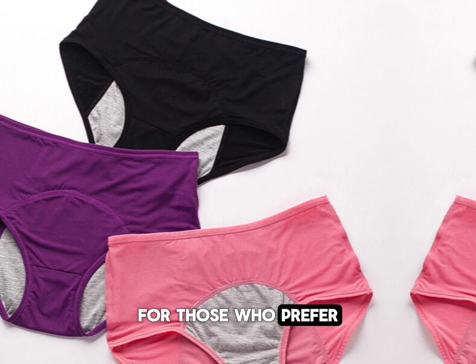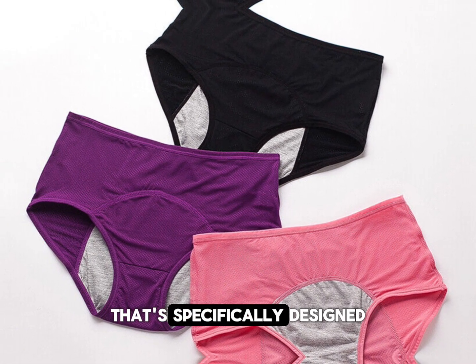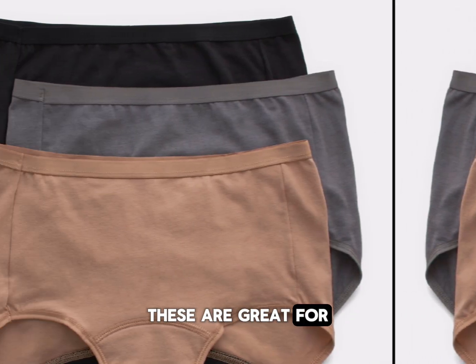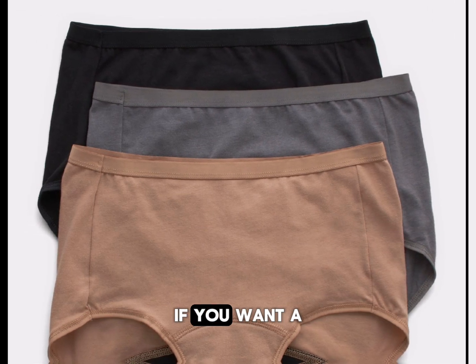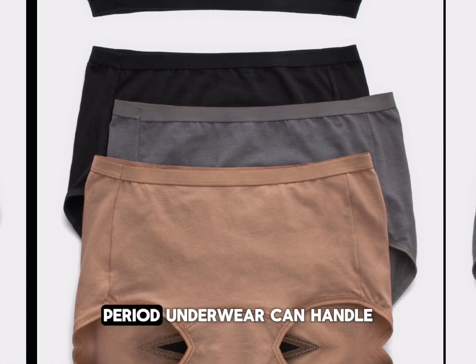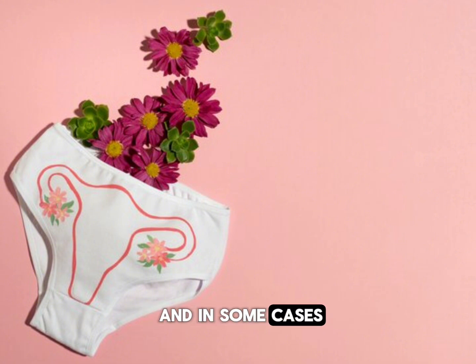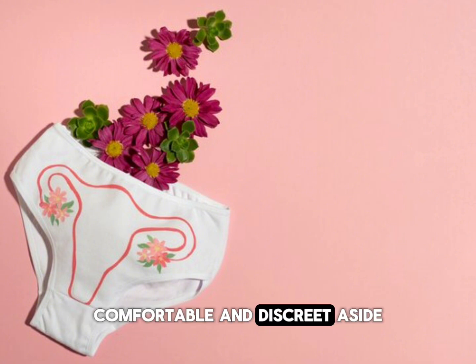For those who prefer a more natural option, there is also period underwear that's specifically designed to absorb menstrual blood. These are great for anyone looking for a leak-free and comfortable solution, especially if you want a more sustainable alternative to pads and tampons. Period underwear can handle light to moderate flow, and in some cases, even heavy flow. They're breathable, comfortable, and discreet.